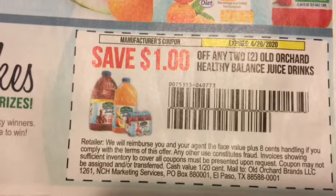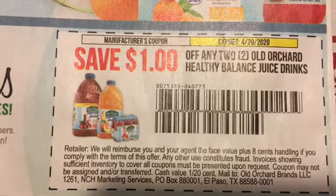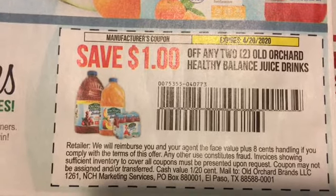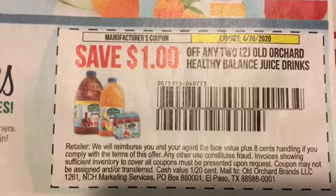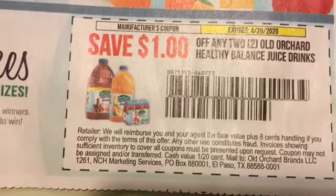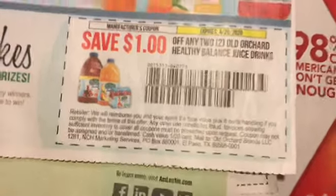This coupon, they have this Healthy Balance juice drinks. They sell it at the Dollar Tree. So if you have this coupon, it's $1 off any 2. So they'll be 50 cents a piece with that coupon. I don't know if it scans. I won't know until I go either tomorrow or the next day. But I'll let you know. But it'll be 50 cents a piece for 2.